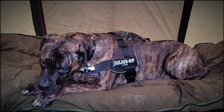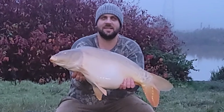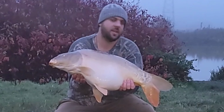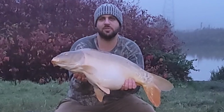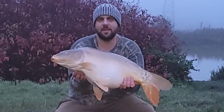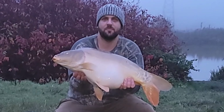Bagging and bagging and bag again. 7 a.m. alarm absolutely ripped off, and this is the result. Great looking carp. I've just weighed this one. It weighed in at 17 pounds 8, and yeah, as I said, solid bags in the deeper spots, and this is the result. First fish of the session.